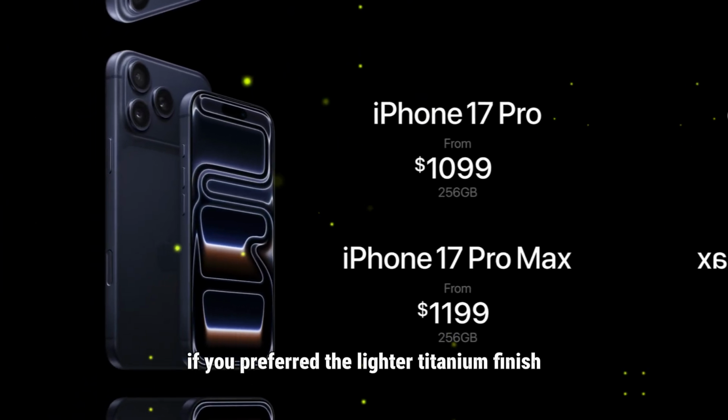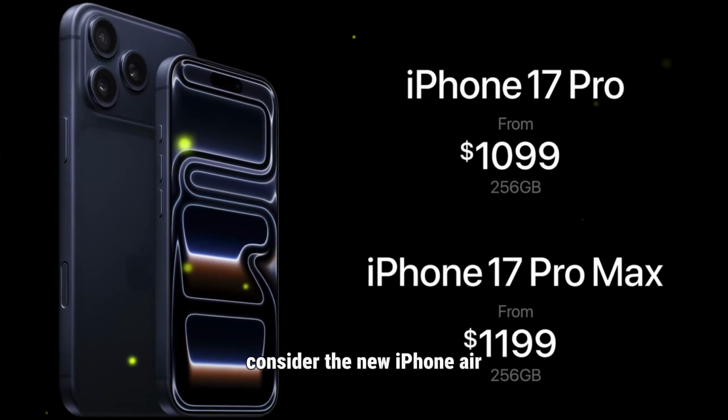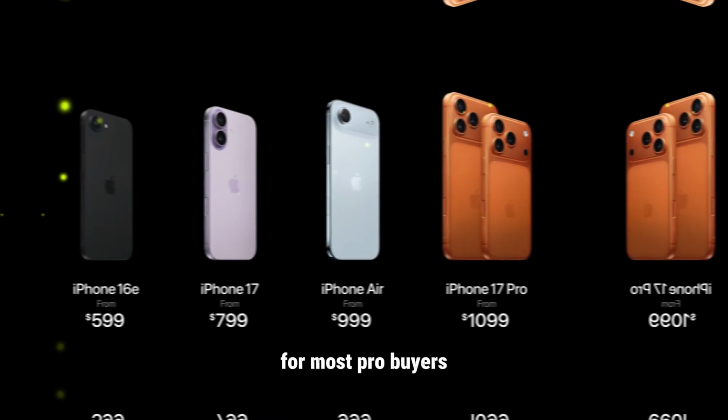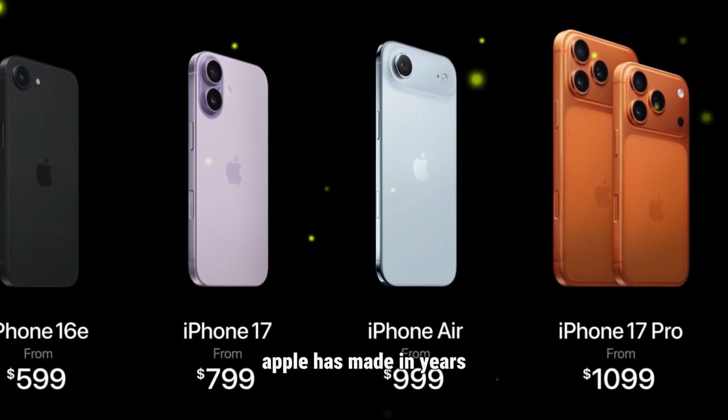If you preferred the lighter titanium finish or are sensitive to the new aesthetic, consider the new iPhone Air or wait for hands-on user feedback after launch. For most Pro buyers, this is the most balanced and capable Pro iPhone Apple has made in years.